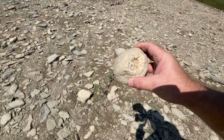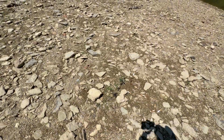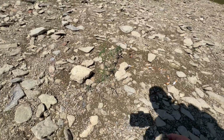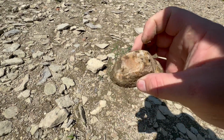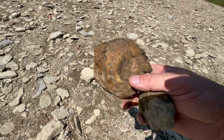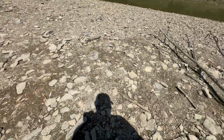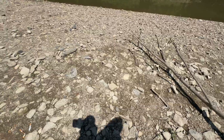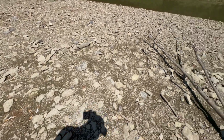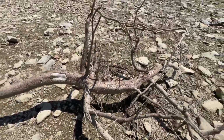There's another geode. That one feels pretty light. Yep. It looks like one too. I think this is one. Yep. I might have to, well, I can't get them to drop in my bag. Well, heck. All right, something's not working.